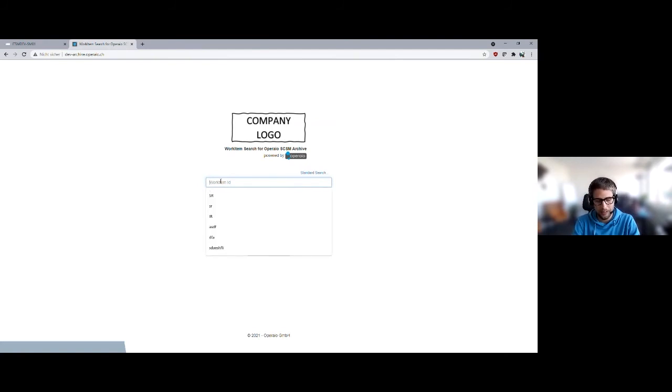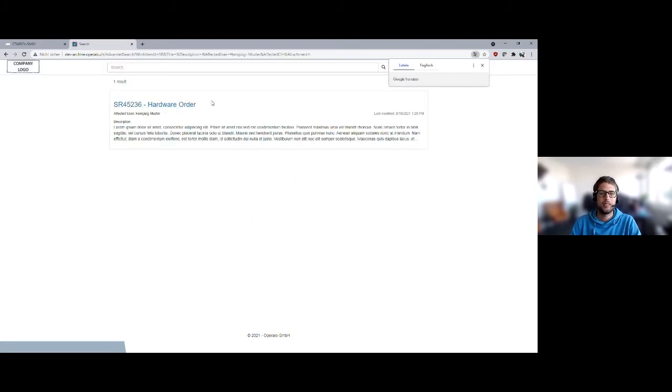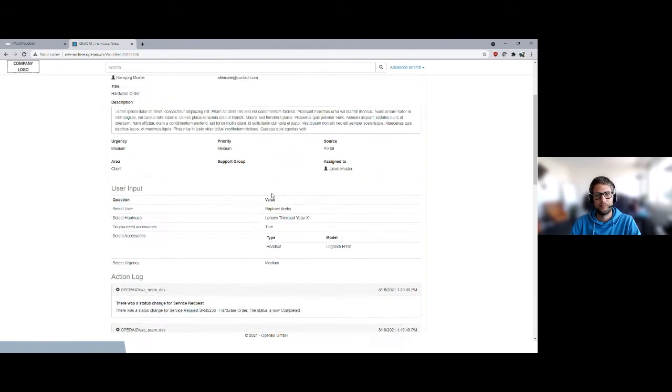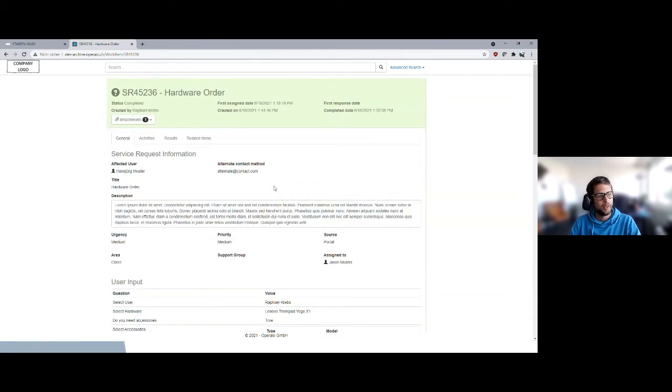What I would like to have is service requests. So I type in the SR, the prefix of that ID, and I would like to have all service requests where Hans-Jörg Muster is the affected user. See what we get. And here is that service request we had a look at previously. Seems to be the only service request where Hans-Jörg Muster is affected. And we are back at where we started. Okay, that's all I can show you for the search tool. Let's go back to the presentation.